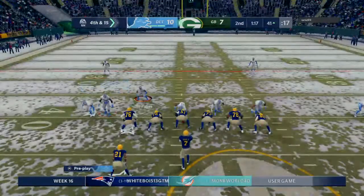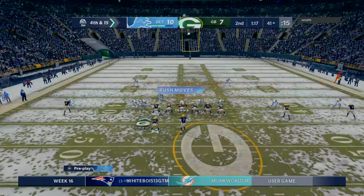Haskins not coming to the sideline. They're going to go for this. Tight end right.